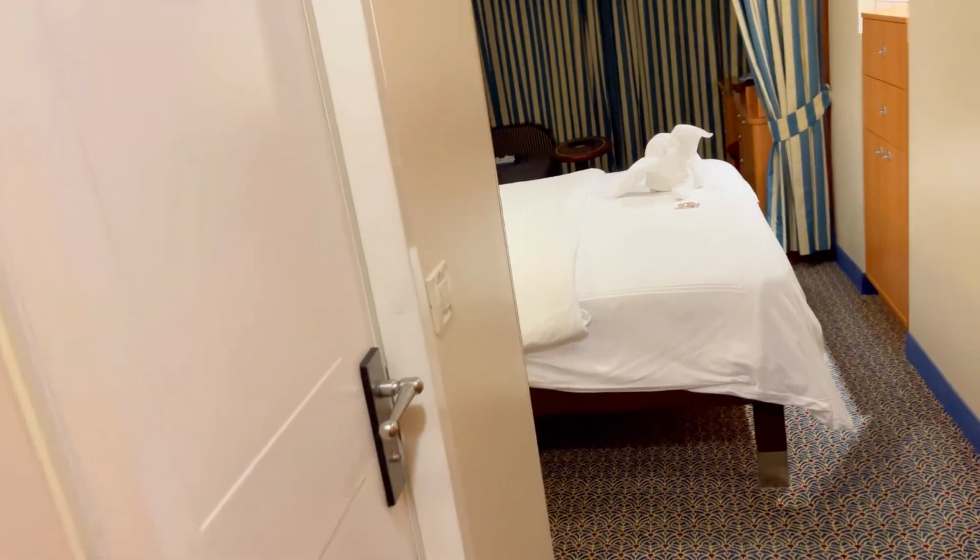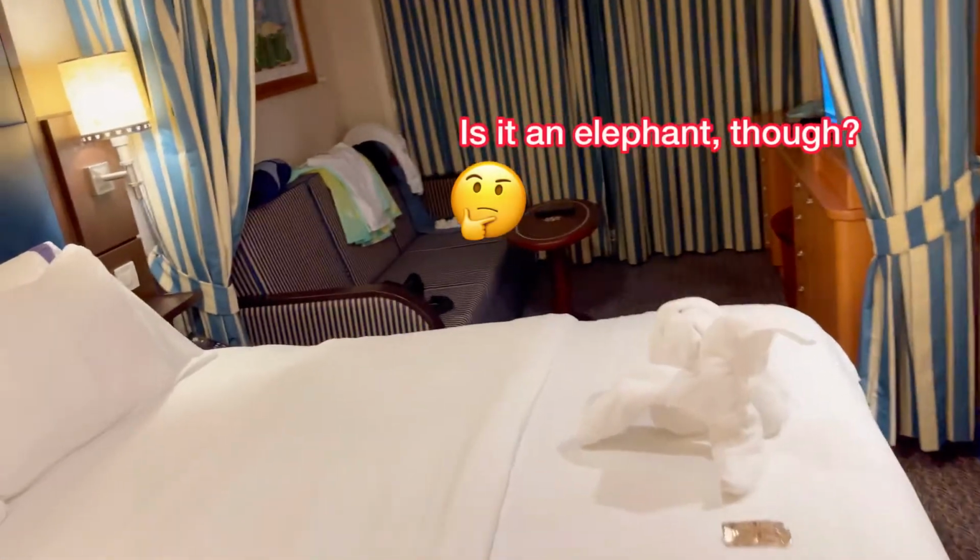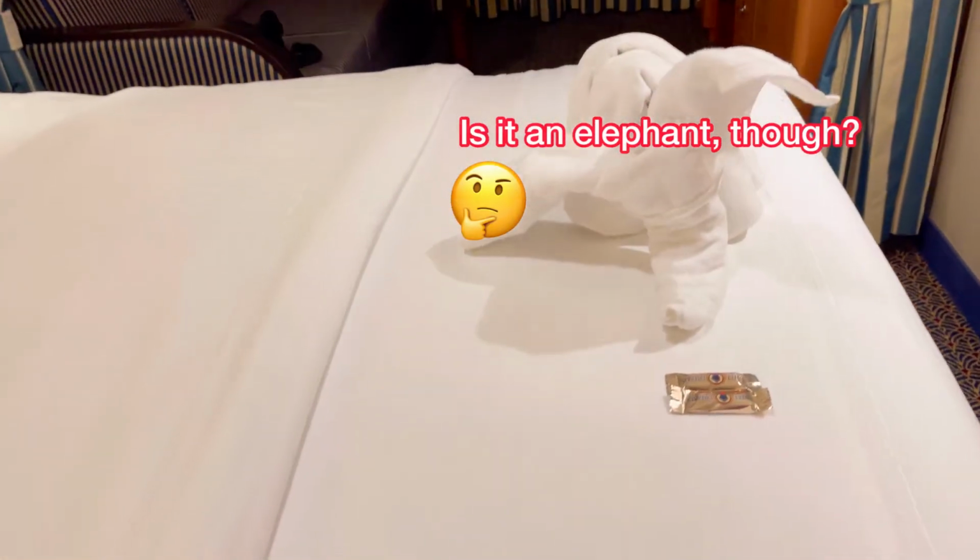Coming in the room after dinner. There's an elephant waiting for me with some chocolate.